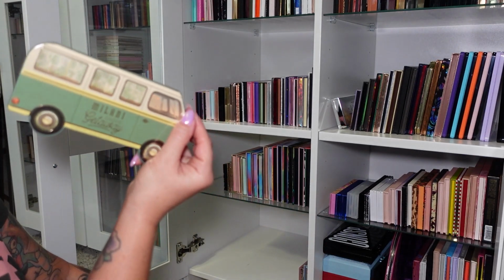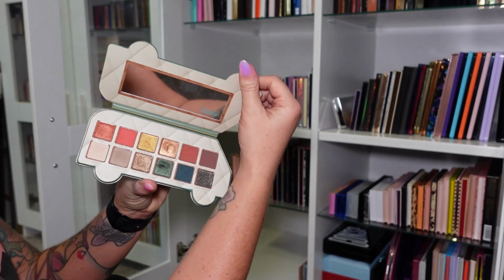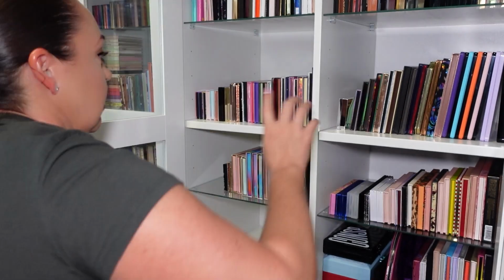You want to talk about cute packaging. This little van from Milani, the Gilded Getaway. It is so cute. That would be a cute display piece.